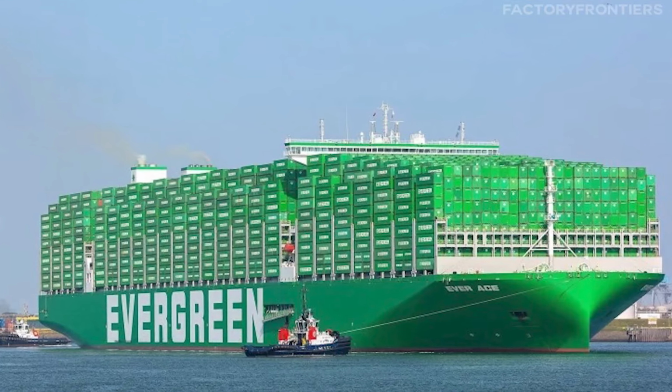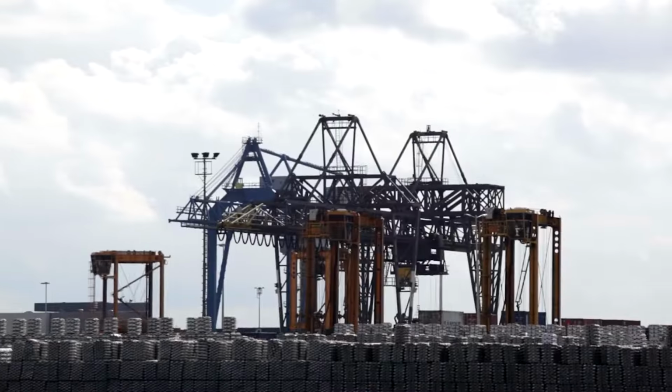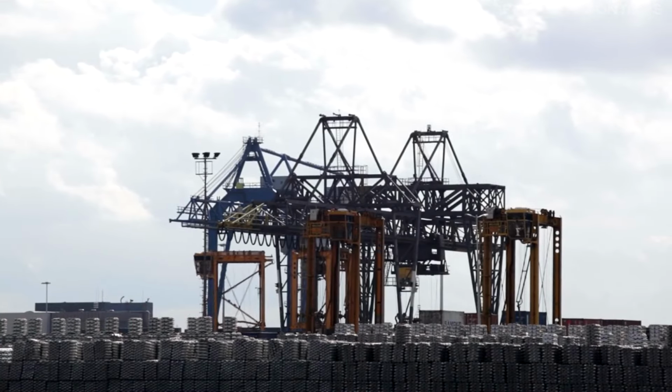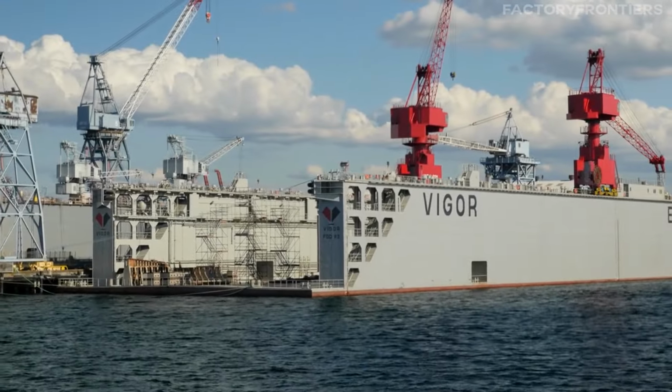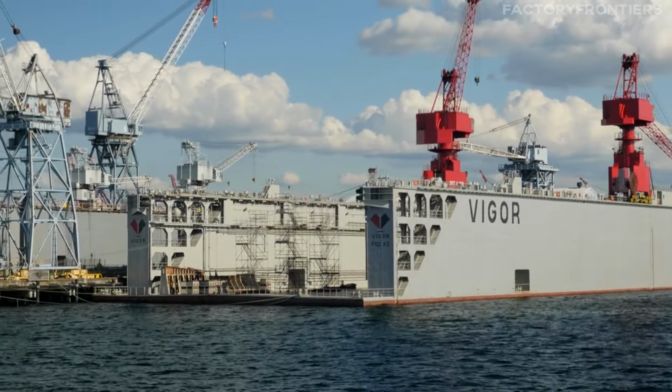The Ever Ace, the world's largest container ship, faces a unique problem: how to efficiently load and unload 24,000 containers in ports around the world. The solution involves a complex choreography of cranes, vehicles, and logistics systems, which we'll explore in detail in this video.